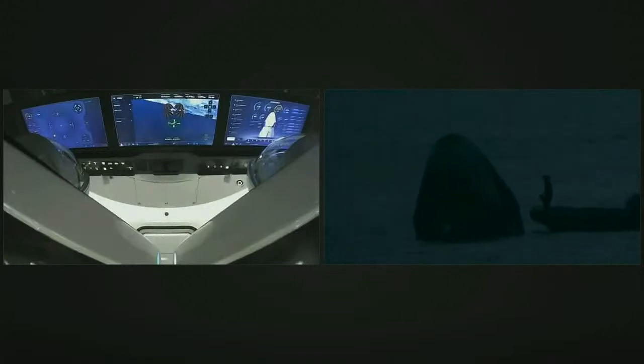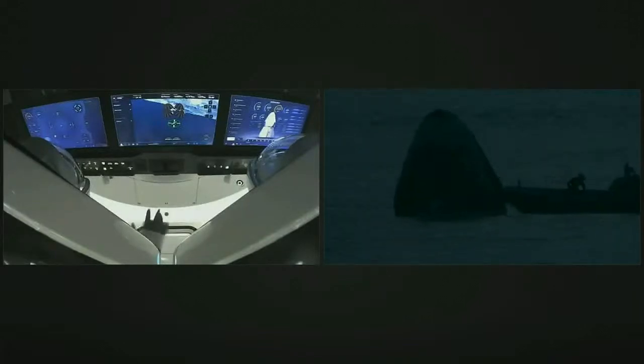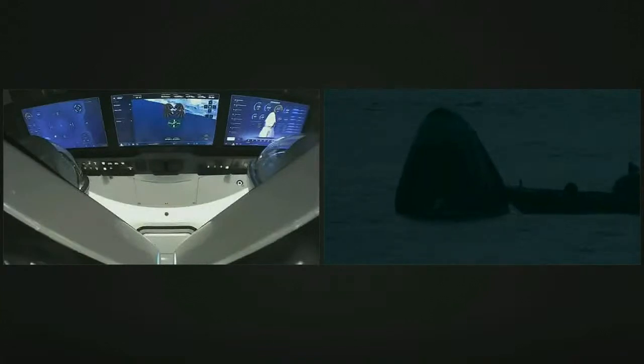Yeah, so we are expecting the team to finish installing all of the equipment needed to lift Dragon out of the water in a few minutes. And we should see another boat approach the Dragon capsule, and that will be where we essentially hook it up to a crane on the back of the boat, lift it up out of the water and onto the recovery vessel.